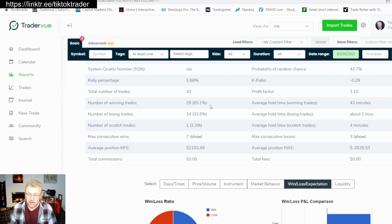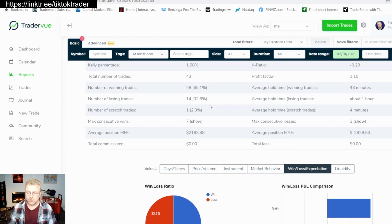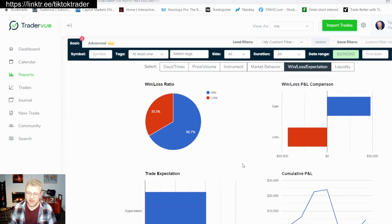It's 2 to 1. It's slightly lower than what I'm used to, but 2-to-1 is the golden ratio, particularly across the board when we're looking at trade selection accuracy, as well as profit versus loss, risk reward. The 2-to-1 is what's known as the golden ratio. So right now it's 1-to-1.